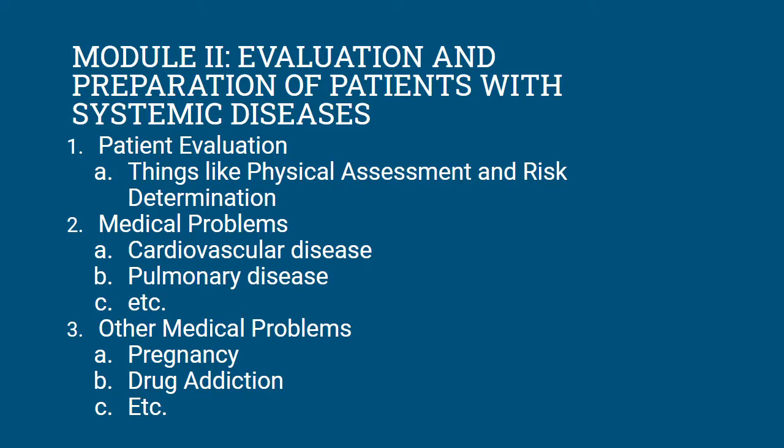Things like, oh, this patient has a history of high blood pressure, so we might want to do these things, right? So you want to go through their medical problems like cardiovascular disease, pulmonary disease, because when your heart's not working, you're at risk. When your lungs aren't working, you're at risk. Those are the two systems where you don't want to see them fail. So we really emphasize it on this test.